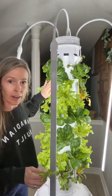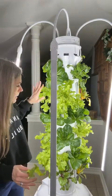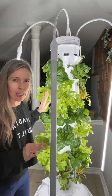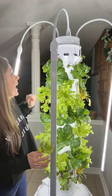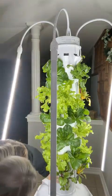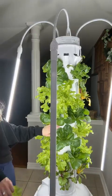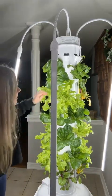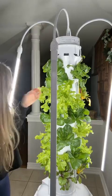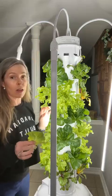So I planted around October 1st. We planted about 16 plus, only lost two. And then we did another round of, I want to say 16, because I think we have 32. It comes with four, eight, 16, 20, 24. Yeah, so I have a lot going on here. You can make it smaller, you can make it bigger. There's also an outdoor one.